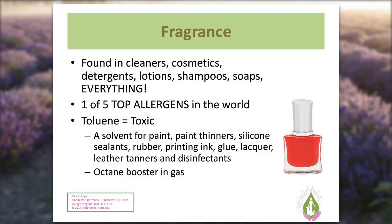Now, toluene, which is in fragrances, is also present in coal tar and petroleum. It is a solvent for paint, paint thinners, silicone sealants, rubber, printing ink, glue, lacquer, leather tanners, and disinfectants. It's an octane booster in gas, but you want to know what else it's in?